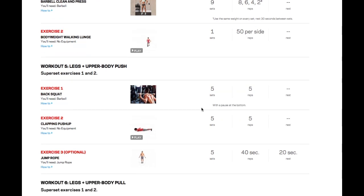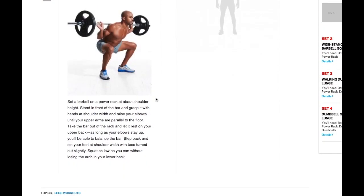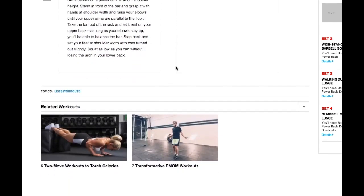So we have back squat. So this needs a little bit of equipment. We're getting away from body weight. But again, 45 seconds to a minute rest. We're talking a regular squat, right? Yeah. So I prefer to do low bar, which is what this guy's doing here, although his head's supposed to be down a little bit more.